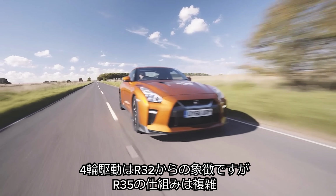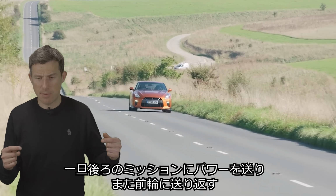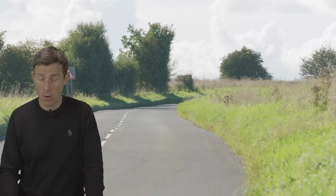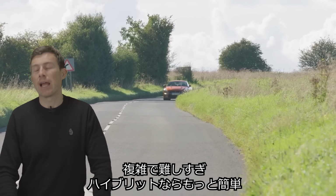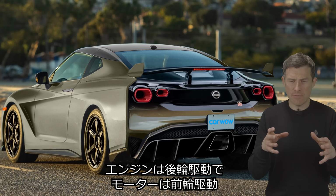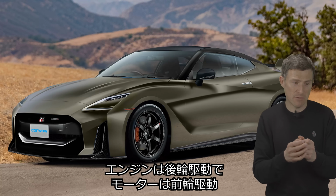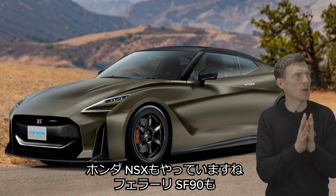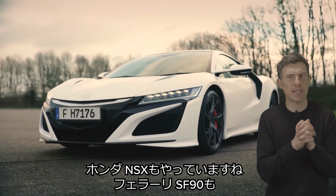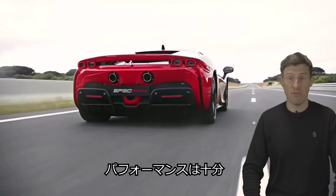And in the latest R35, the four-wheel drive system was quite complex. For instance, that four-wheel drive system sends power first to the back, then forward again to the front wheels, and it has a transaxle gearbox. All very confusing, mechanically complex, especially if something goes wrong. With a hybrid system, you don't really need that. You could just have the internal combustion engine powering the rear wheels, maybe boost it with an electric motor, and then have some electric motors on the front. A setup which sounds rather familiar. I think Honda might have used that setup for the NSX, and Ferrari with the new SF90. Works quite well in terms of performance anyway.